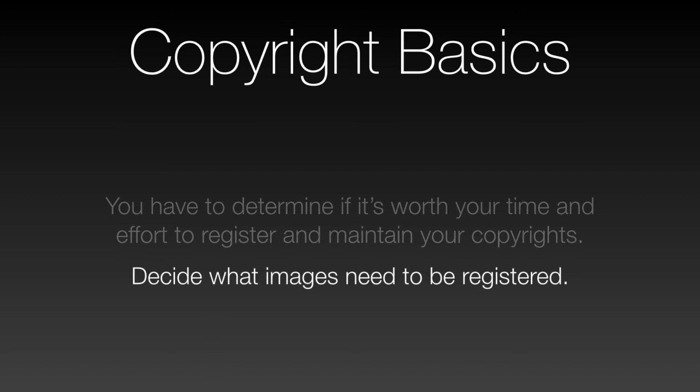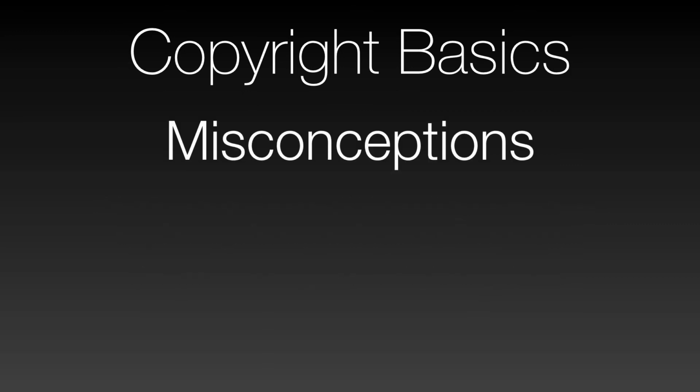You don't have to register every image you shoot. I only register the ones that I put on my website, because nobody's ever going to get to the other ones. There are a few misconceptions that maybe I can go over before I end this video, just so that you understand a little bit more about the registration process.